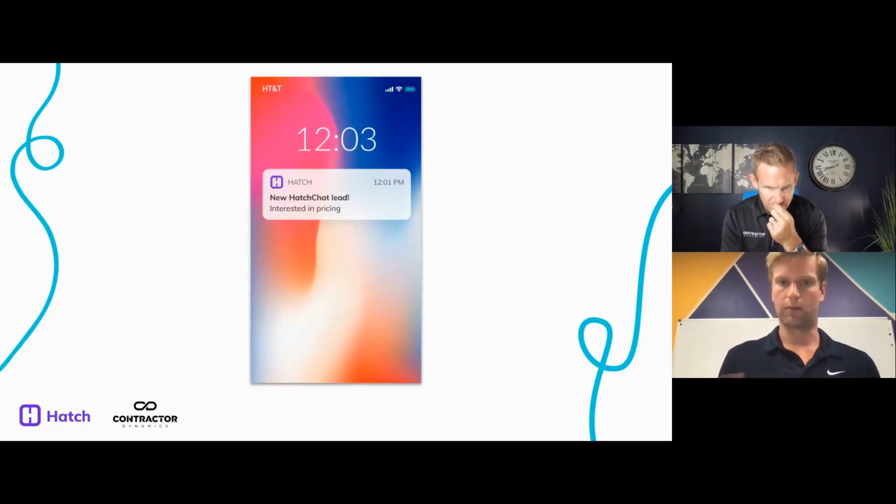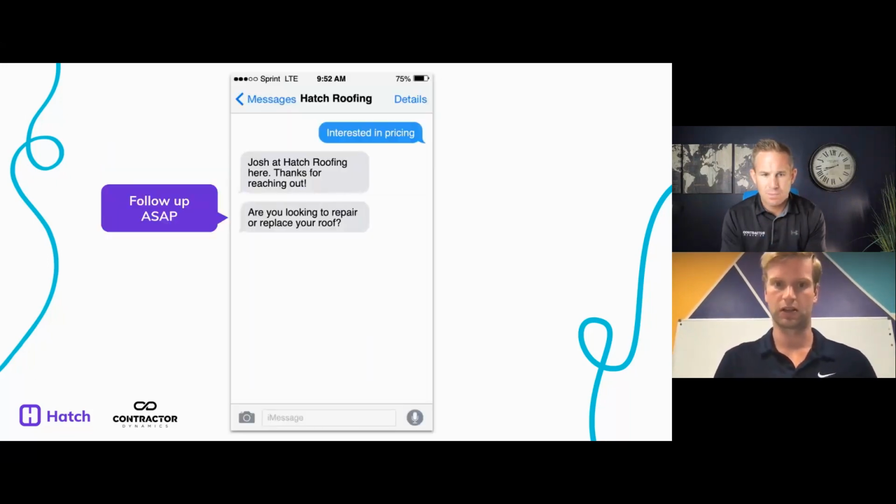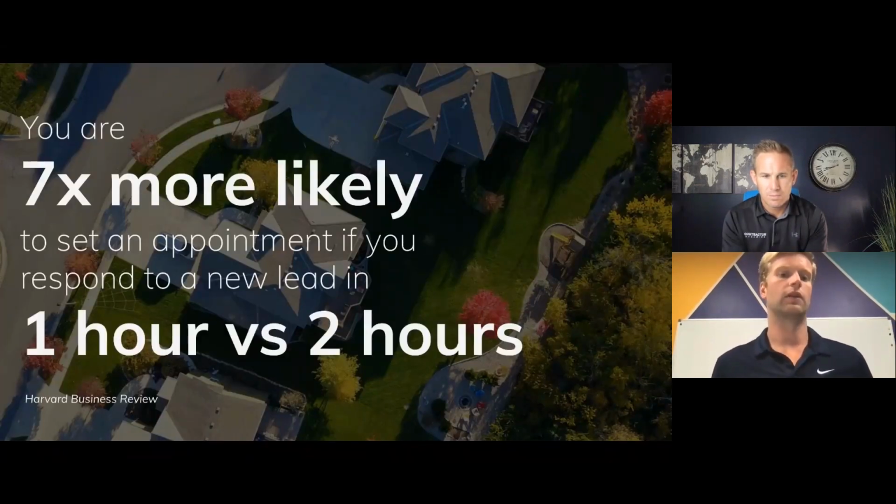So this is what it looks like from our side. We send a push notification, interested in pricing. You can jump in and say, hey, are you looking to repair or replace your roof? Whatever that scripting is in your business, that enables you to jump in and respond. But the big piece here is that if you are doing some sort of messaging, whether it be through Google My Business, or from your website through a web chat or a web form, make sure that you're automating that outreach, because chances are they're going to be looking around for other quotes, right? So if you're the first person to get to that lead, it's going to help you set more appointments. And the data speaks for itself, right?